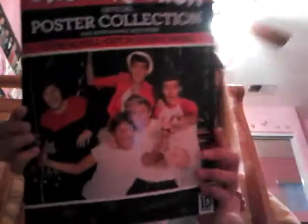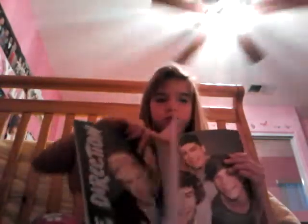So I have One Direction Superstardom. The One Direction story. One Direction official poster collection. This is the newest one. I hope they come out with a new one soon, because I wanna see a new one. One Direction scrapbook. This I got from Barnes & Noble in California, so I like it. Because it comes with a huge pull-out poster inside. This is the poster. It has stickers inside, and people took out the stickers, so it was really mean. But, yeah. So, that's the pull-out poster.